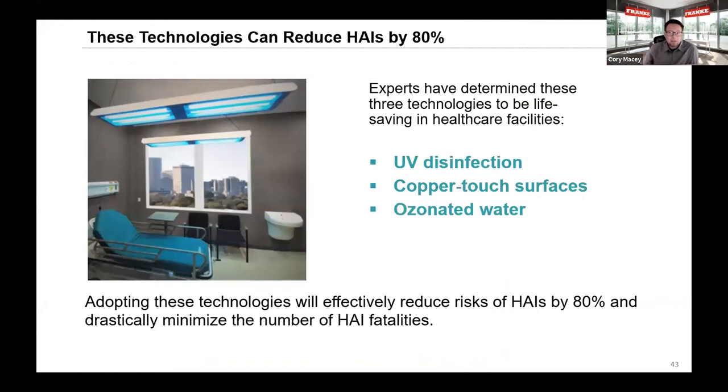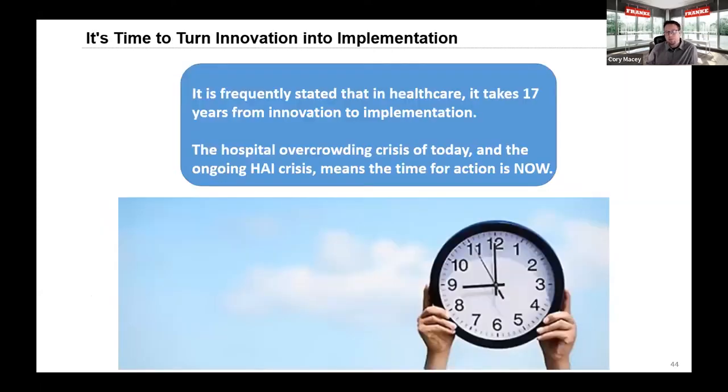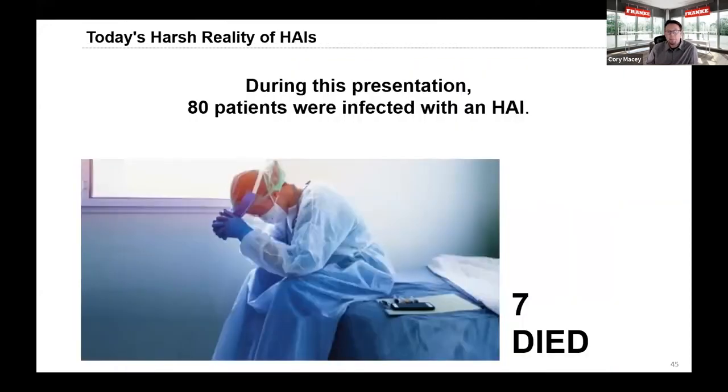Traditional cleaning methods are notoriously inefficient for decontamination in a healthcare environment. But experts feel the adoption of these technologies, UV disinfection, copper touch surfaces, and ozonated water, can help effectively reduce the risk of HAI by 80% and drastically minimize the number of HAI fatalities. It's frequently stated that in healthcare, it takes 17 years from innovation to implementation. The hospital overcrowding crisis of today and the ongoing HAI crisis mean the time for action is now. Unfortunately, during this presentation, 80 patients were infected with an HAI and 7 have died.